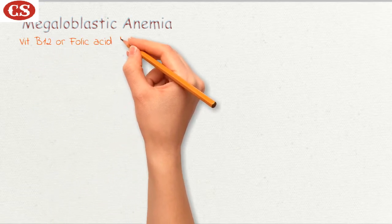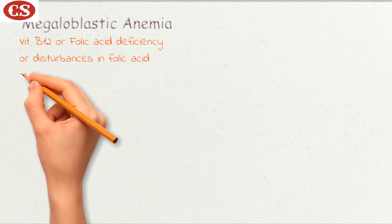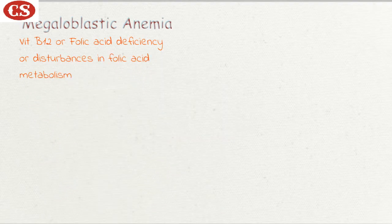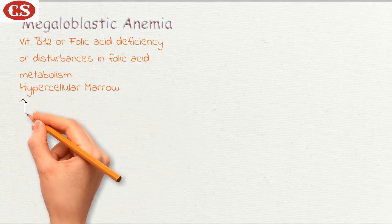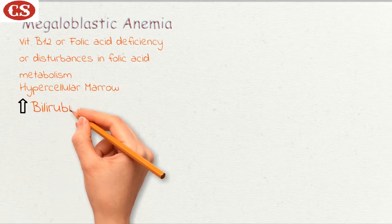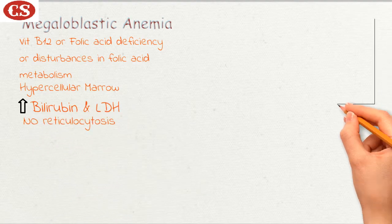Megaloblastic anemia. This results from a deficiency of vitamin B12 or folic acid, or from disturbances in folic acid metabolism. Cells become arrested in development and die within the marrow. This ineffective erythropoiesis results in expanded hypercellular marrow. Hemolysis within the marrow results in raised bilirubin and lactate dehydrogenase levels but without reticulocytosis.